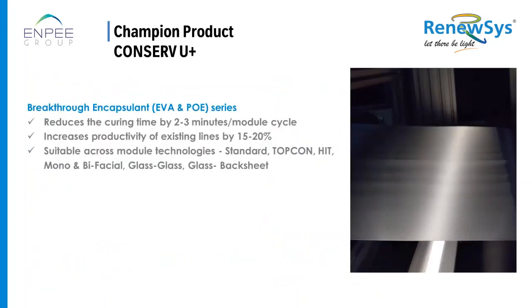This is the champion product Conserve U Plus, and I am also new to this, so let us go through it. It is a breakthrough encapsulant, in the EVA and POE series, which reduces curing time by 2 to 3 minutes.